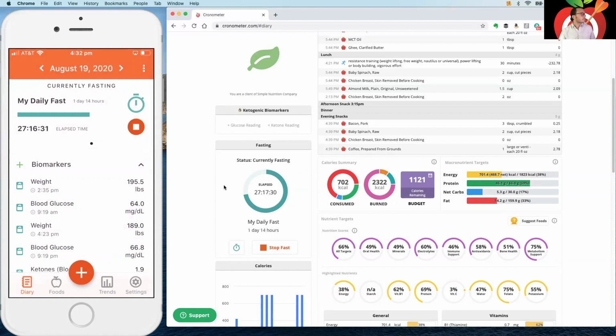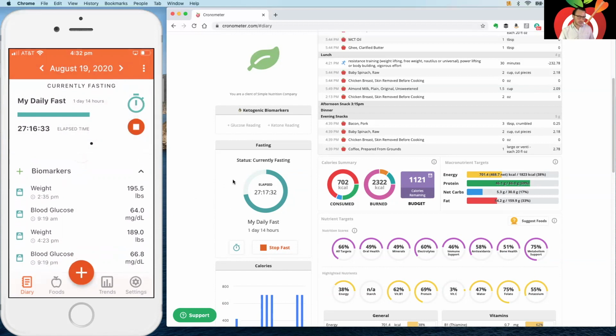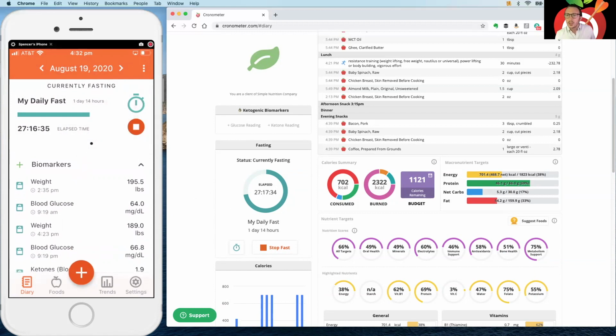So what else on this one? Let me see, we had another question come in. Is there a way to add a recipe via online? Oh yeah, we are pursuing a recipe importer, but that's not available right now. So that's definitely on our roadmap.